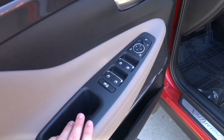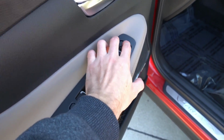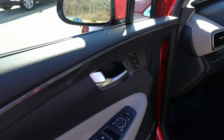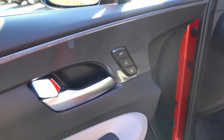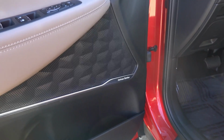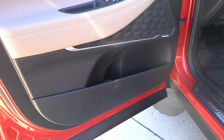Power windows, mirrors, and locks with automatic up-down driver and passenger windows. Power folding mirrors. That's a nice feature of the Limited and higher, as well as two-person memory seating for the driver's side that does include mirror memory as well. Harman Kardon premium audio system and a good amount of storage in the lower door pocket.